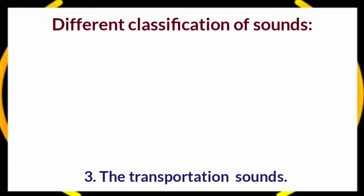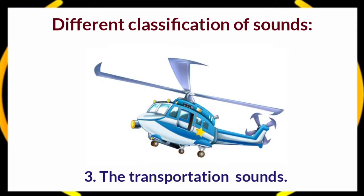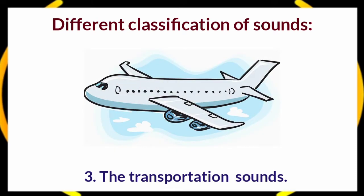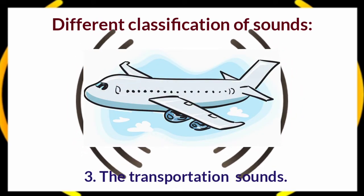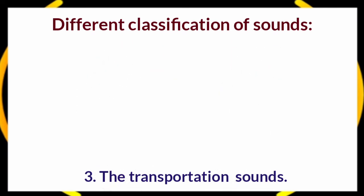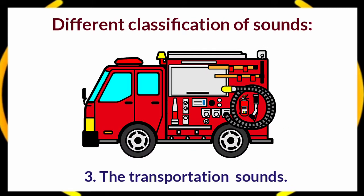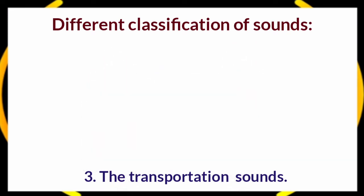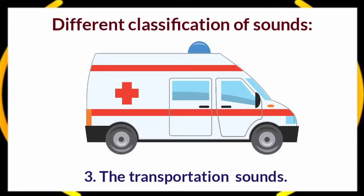Now, kids, let's proceed to the transportation sounds. This is a sound of a helicopter. This is a sound of an airplane. This is the sound of a fire truck. This is the sound of an ambulance.